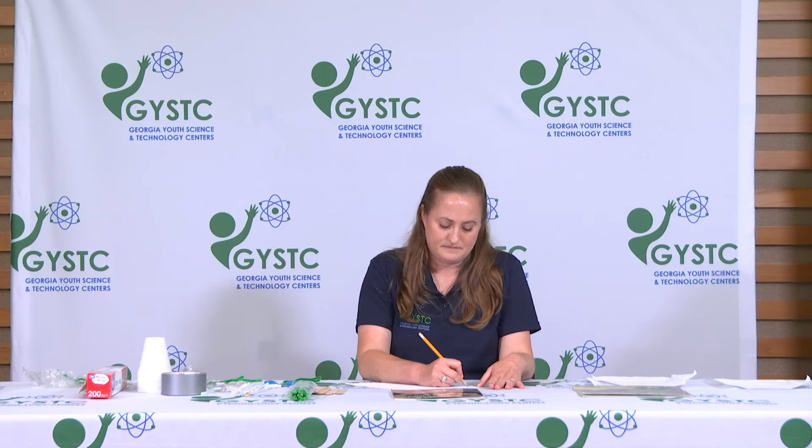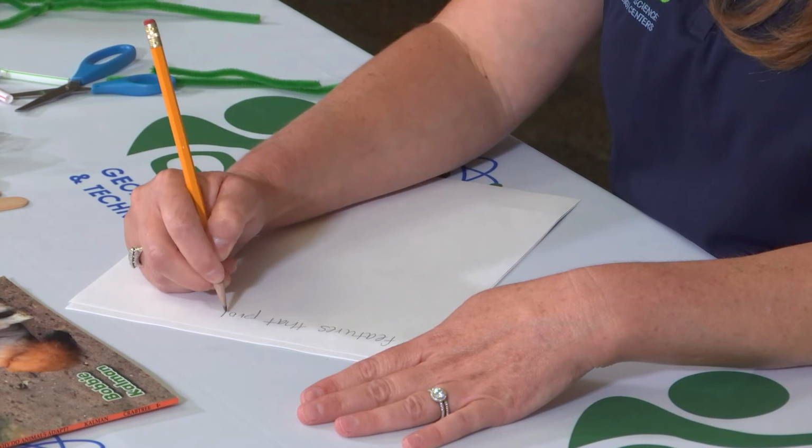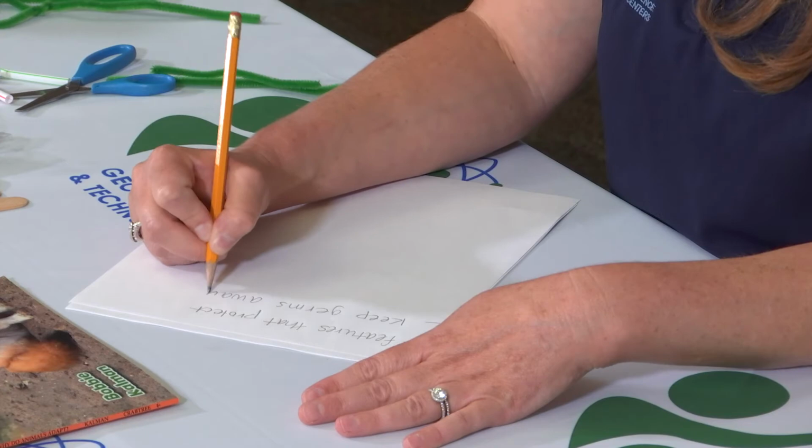So I'm going to get my paper out, and I'm going to start brainstorming some ideas. I know I want to come up with something that would allow people to go in and out of hospitals to visit people that are sick without transmitting the virus. So I'm going to jot down some of my ideas. I would like for you to do this at home. So I'm writing down, I'm looking for features that would protect me, keep germs away. And I did some research ahead of time.